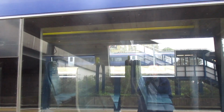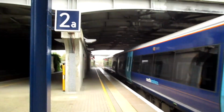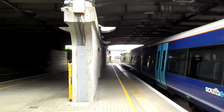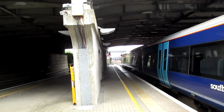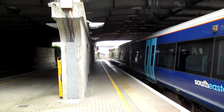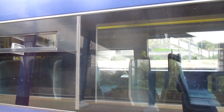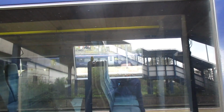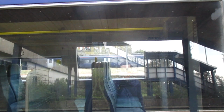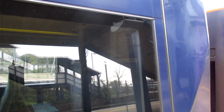Right, off goes 395/006, the Southeastern High Speed service for London St Pancras. If I can see it from here. Yep, 395/006. This is the service from Dover to Margate, let me know in the comments. Okay, approaching now, it's the Southeastern High Speed, the 395 Javelin. Just filming it from that window here. 395/002, bound for Ramsgate via Sandwich.